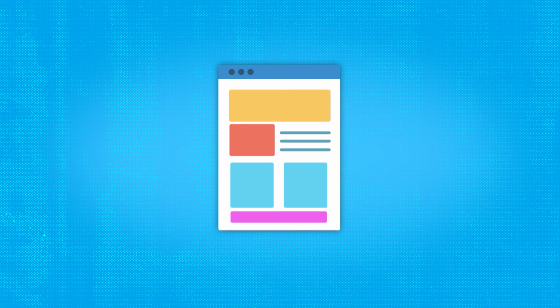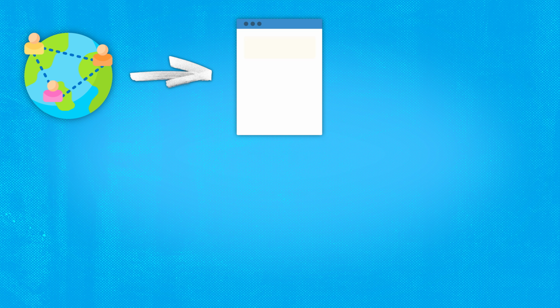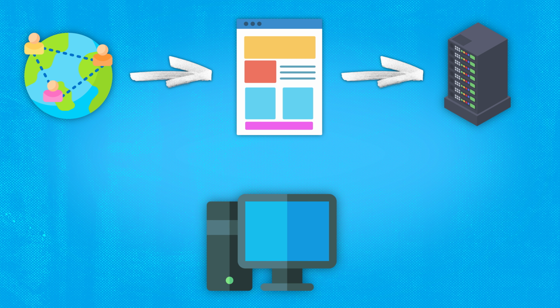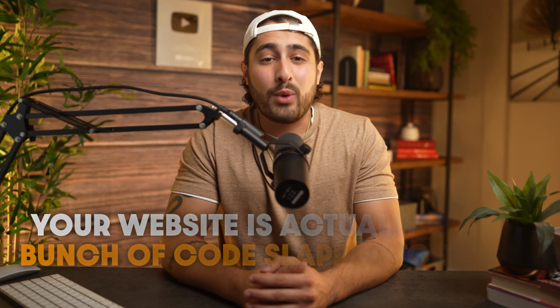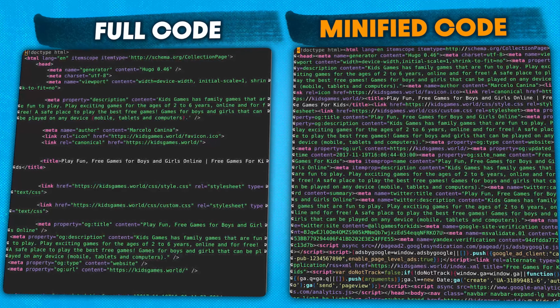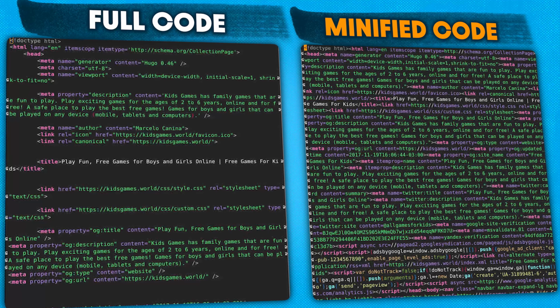Now, when you create a website and you store it on a server that's connected to the internet, people anywhere in the world can request your website from that server, and it will be sent to their computer wherever they are. Now, that's a very basic understanding of the internet. Right off the bat, knowing that your website is actually just a bunch of code slapped together, you could surmise that one solution to slow website speeds could be shortening or downsizing that code so that it can send to its destination much faster. This is called minification, which is basically just condensing your website code so that it takes up less space, making it load faster on a server.